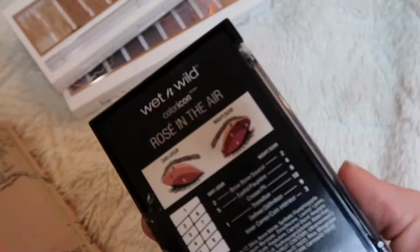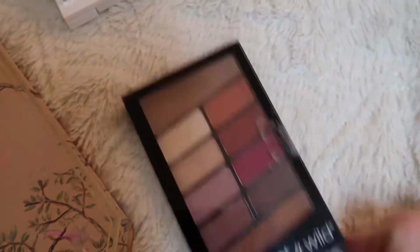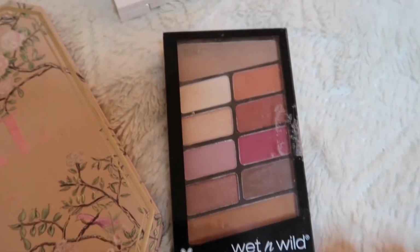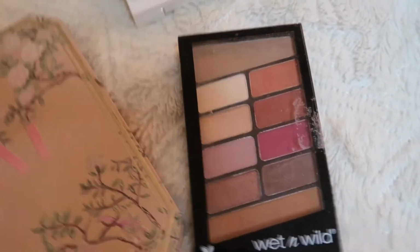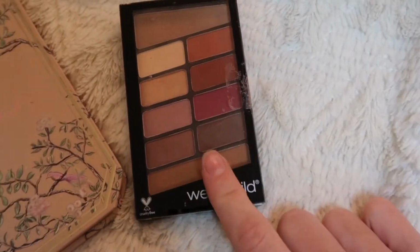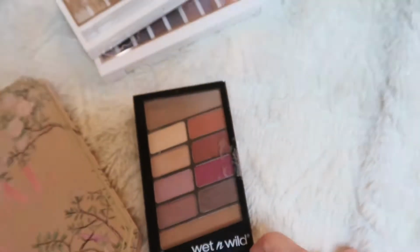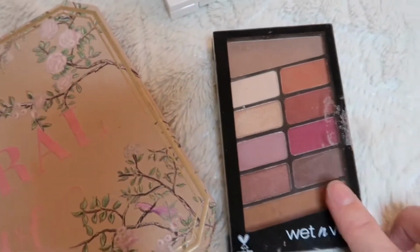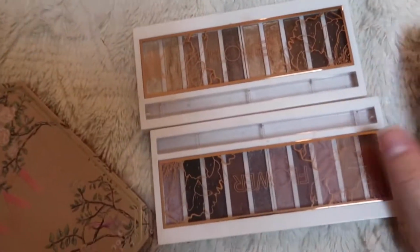And then I also have this Wet n Wild eyeshadow palette in the shade Rosé in the Air. It's really similar to the Mon Renaissance palette by Anastasia, and I think it's pretty good. The formula is not as powdery as the Anastasia one, which I like. I don't really like powdery shadows, but it's pretty good. I found that sometimes it can be a little bit hard to blend out, but it's not bad. It's a really nice drugstore palette. And then I also have these two Flower Beauty palettes. These ones are pretty good for a drugstore.